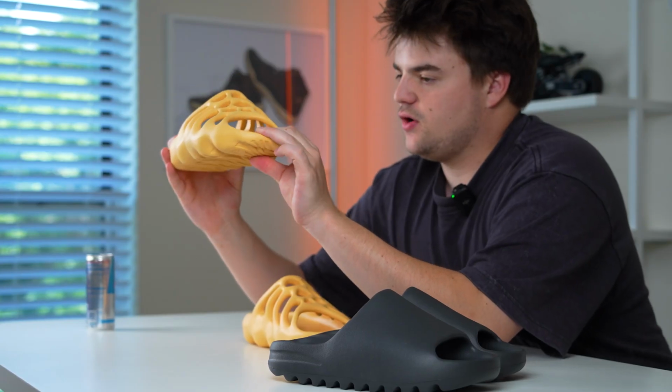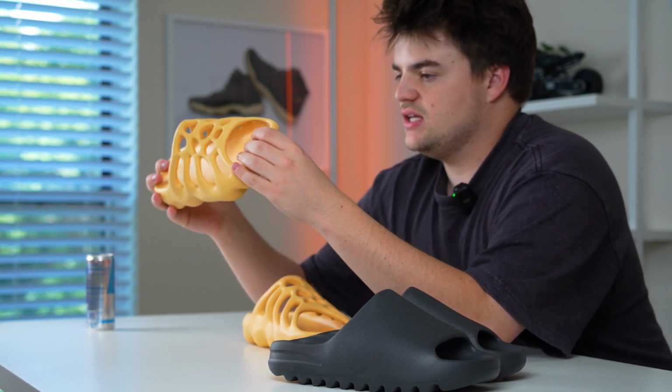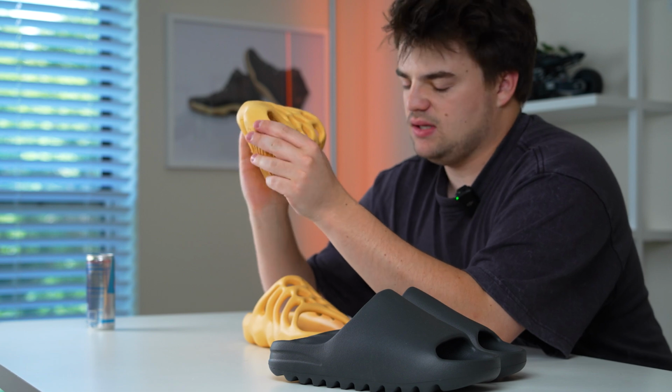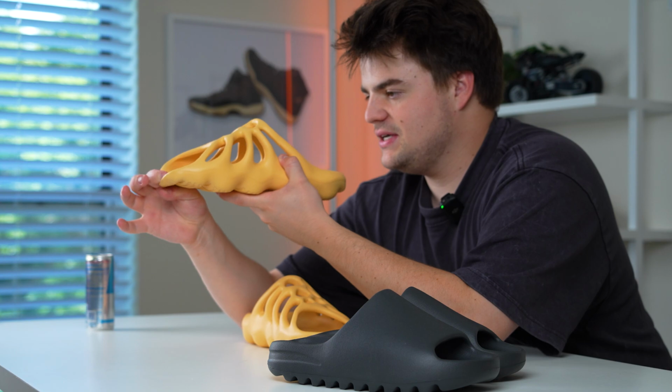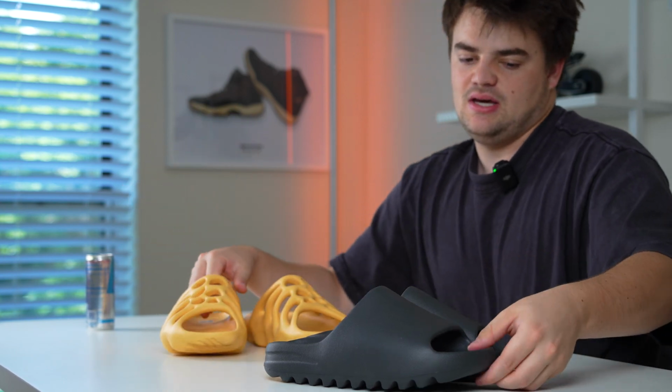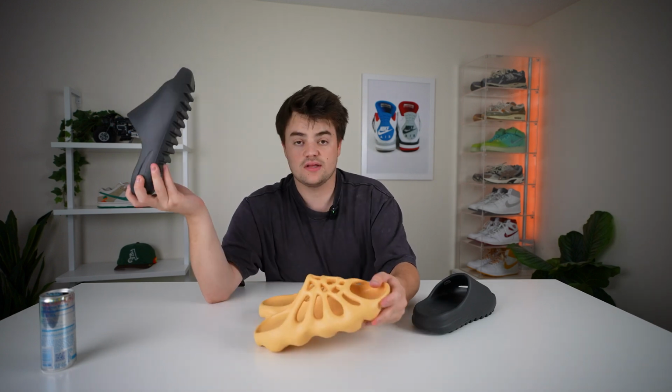Once you get up to the front of these, that midsole definitely gets a lot thinner. So this is definitely gonna wear out over time a lot quicker. This is not super plush right here, so it's probably gonna wear out pretty quickly. Whereas on the Yeezy slide, it's definitely thicker, so you have a lot more give there, so you can wear these for a lot longer.